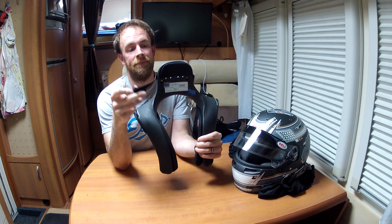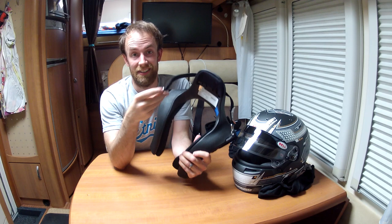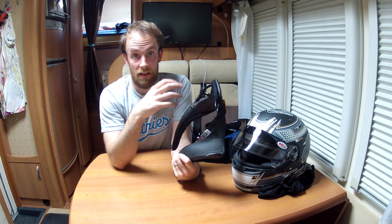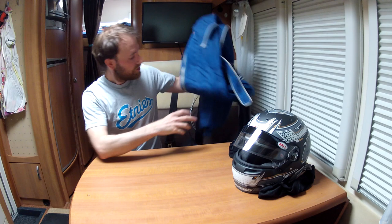And then these tabs fix to points on your helmet. Basically, if you went and slammed into a wall, with the weight of a helmet, your head would get thrown forwards. What these straps do is anchor your head, so you can only go so far. I used to hate wearing this when I first started. If I don't wear it now, it just doesn't feel right. And again, it's going to stop you from breaking your neck if you have a really bad accident, so definitely worth it.